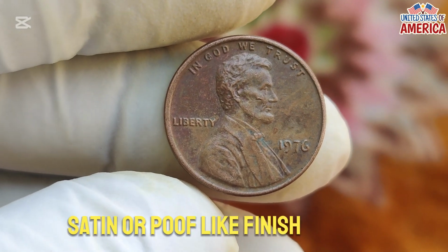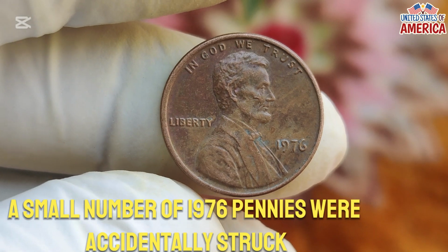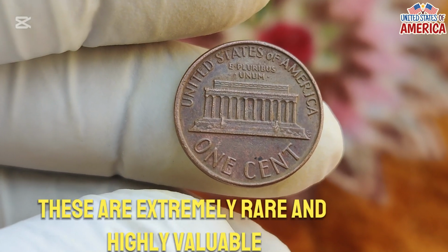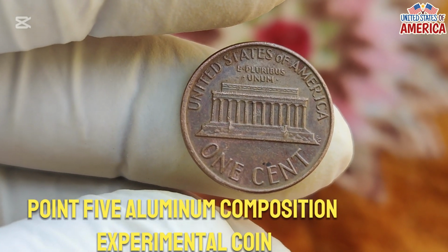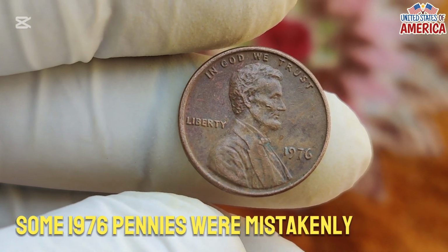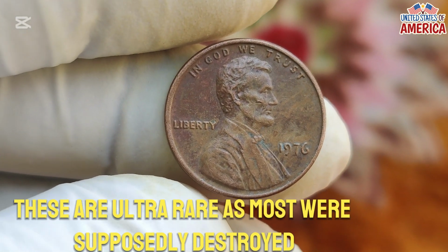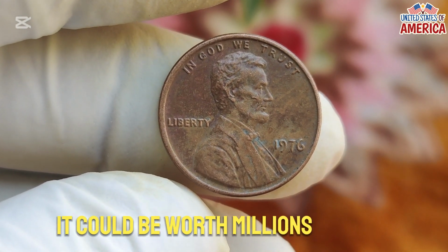4. Satin or proof-like finish. A small number of 1976 pennies were accidentally struck using proof dies, giving them a shinier appearance. These are extremely rare and highly valuable. 5. Aluminum composition, experimental coin. Some 1976 pennies were mistakenly struck on aluminum planchets. These are ultra rare, as most were supposedly destroyed. If you find one, it could be worth millions.